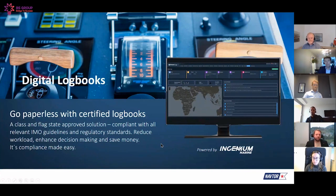The benefits, of course, of going digital: measuring it against traditional log keeping, it's basically just a stupid piece of paper consuming space on board, and the data is just there and has no function at all.